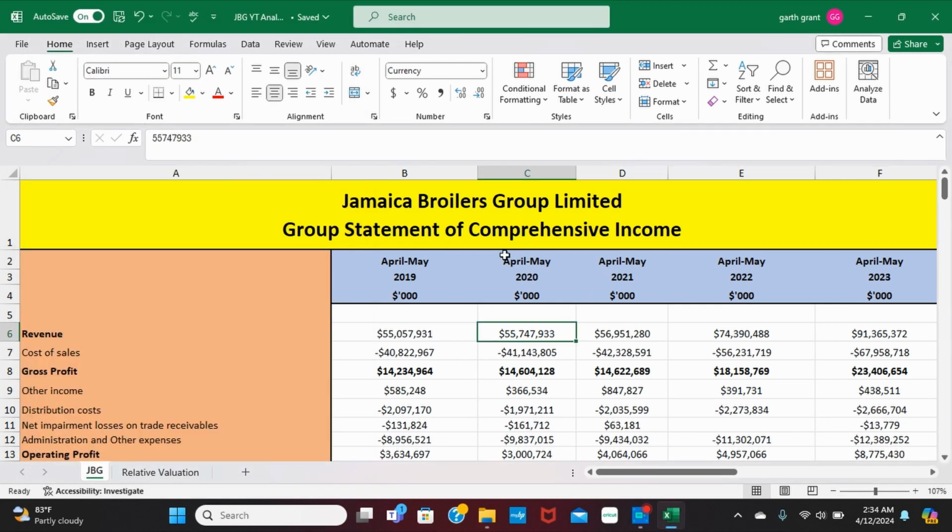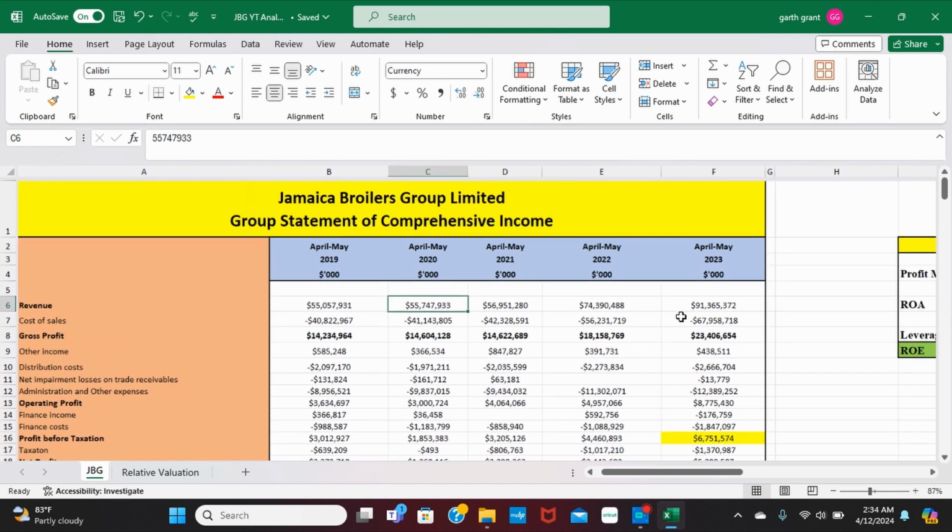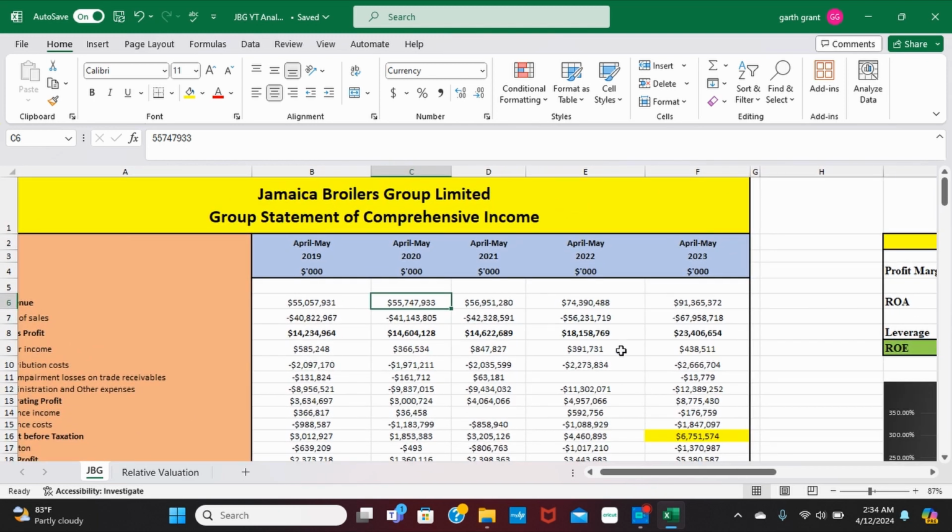All right, homie. So this is the financial statement for Jamaica Broilers. I never did a lot, however, I did a few things. So I was going to point out some stuff that I found interesting.